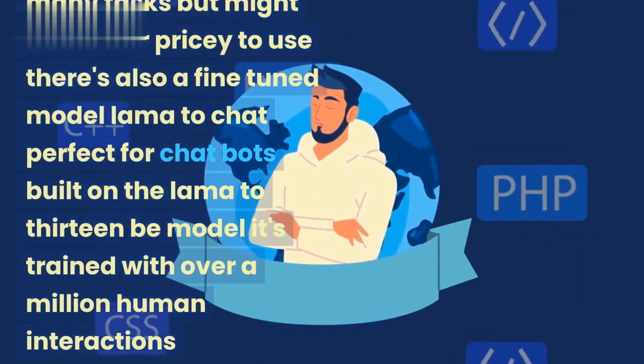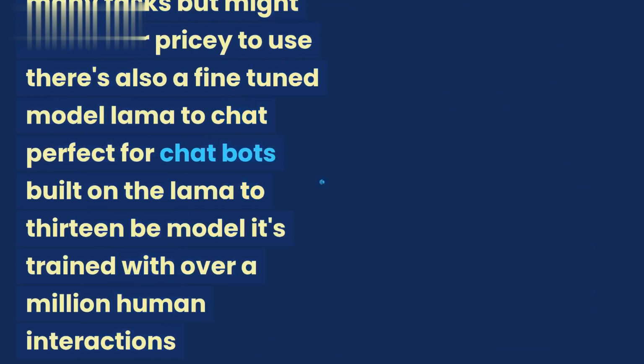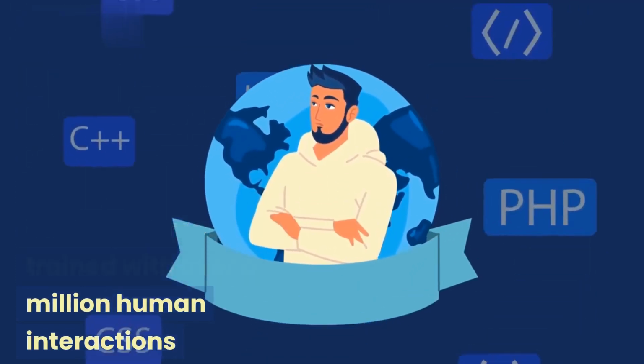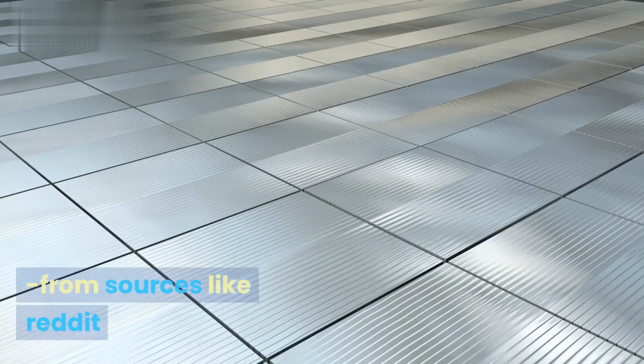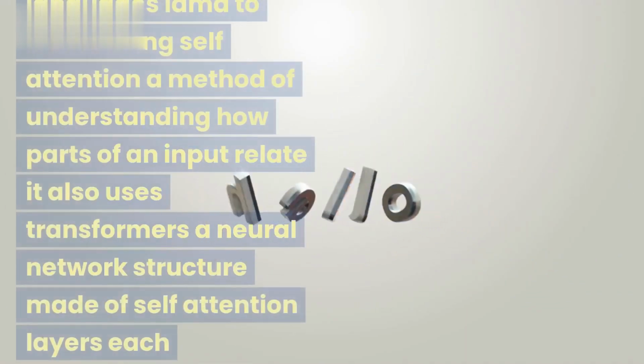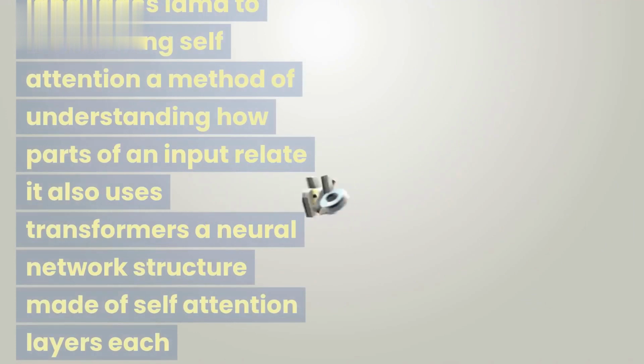There's also a fine-tuned model, Llama 2 Chat, perfect for chatbots, built on the Llama 2 13B model. It's trained with over 1 million human interactions from sources like Reddit. With 13 billion parameters and a 4096 token context, it excels in conversational tasks and can easily swap between languages.